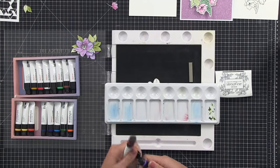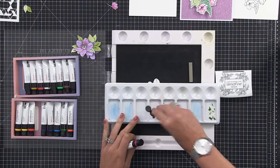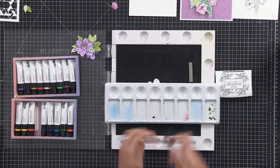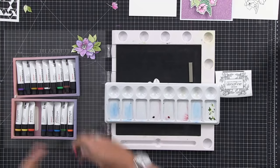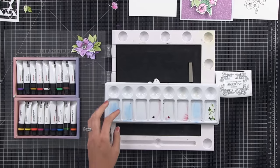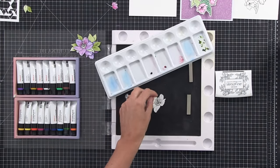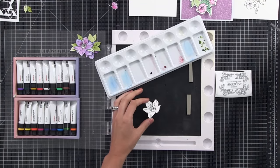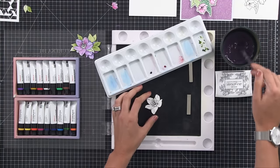So I'm just going to pop the tiniest little, it needs to be smaller than that, to be honest, but there's a bit of purple. I will leave it in my palette, I will not waste it. I do not waste paint. So we'll just go with those for now. So I'm just going to get a little paintbrush. I've got some clean clear water here and my brush, and I'm just going to show you how lovely this colour blends.